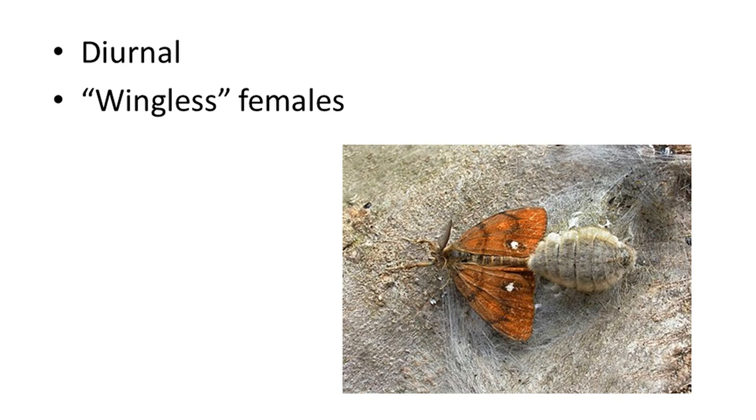Technically, they are not wingless. They do have wings. The wings are just very, very small. Females spend most of their life sitting on top of their cocoons, waiting for males to arrive. The cocoon is also where they will lay their eggs eventually.